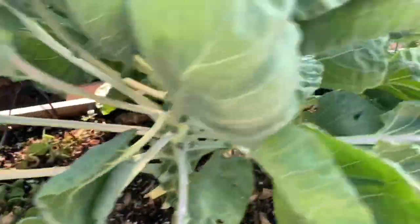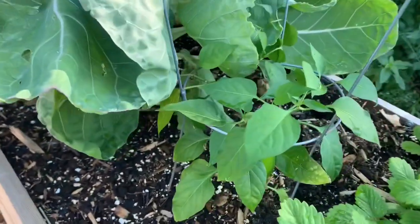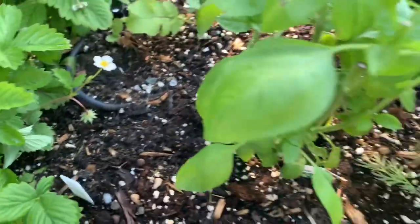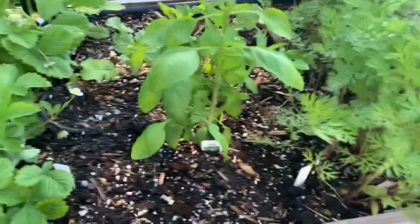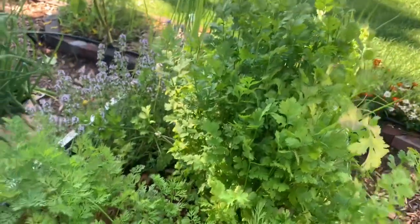And then as I'm over here, I'll just show you a couple more things. These are my peppers. One of my pepper plants was getting choked out, so I tried to move it over here. It looks like it likes its new home better. Same with my basil, which I've now learned how to prune, and I'm starting to get some bushes out of the side of that, so that's exciting. Carrots look good. Cilantro's done. It just doesn't taste good.